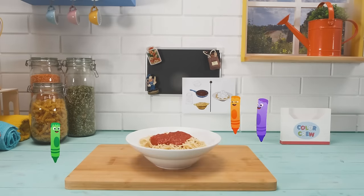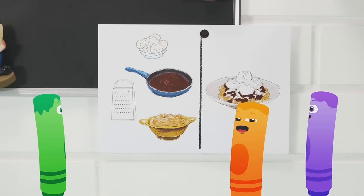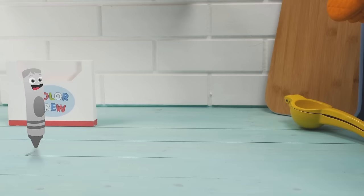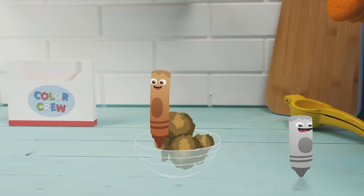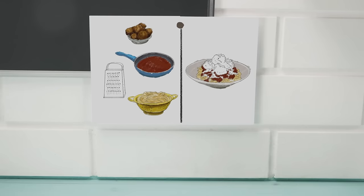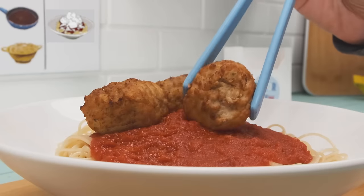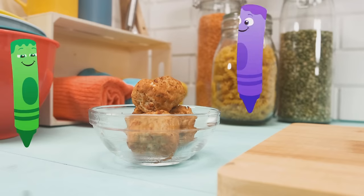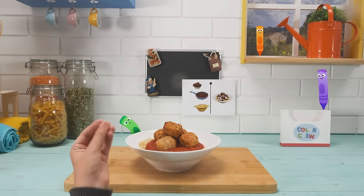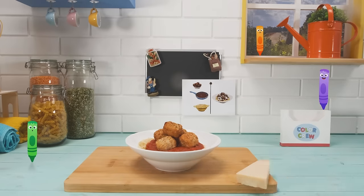Doesn't that look good? Patience, color crew. We need some meatballs. Need some help? Meatballs. I'll just put a few on top. Are you that hungry? Wait, we need some cheese on top. But how? Oh, I know. A grater.